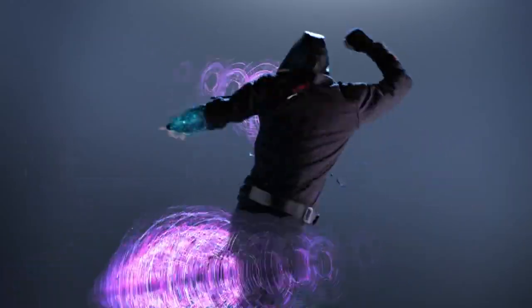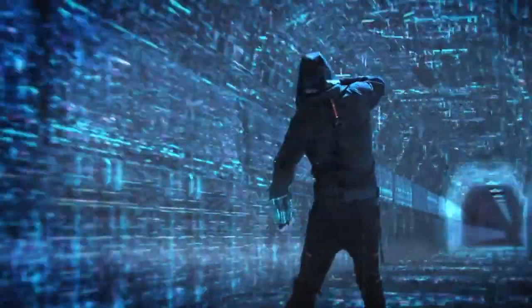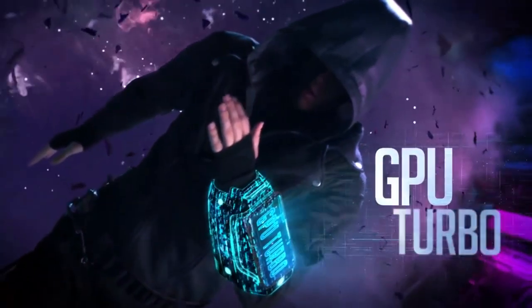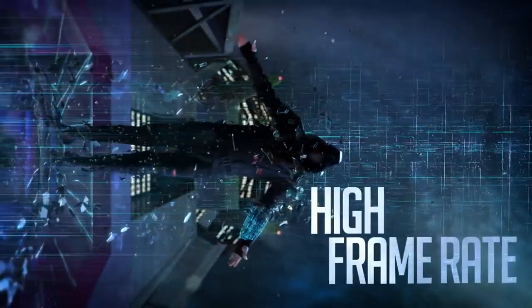No more being a free frag when you can hear from all directions. Own your 4D gaming experience with SmartShock. GPU Turbo brings your game to the next level. High frame rate for that smooth viewing experience.